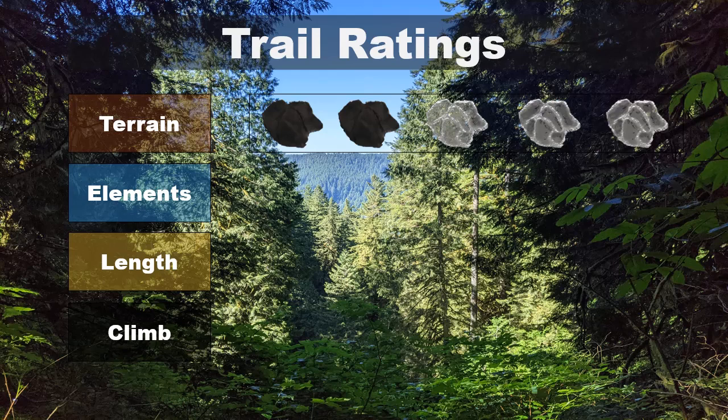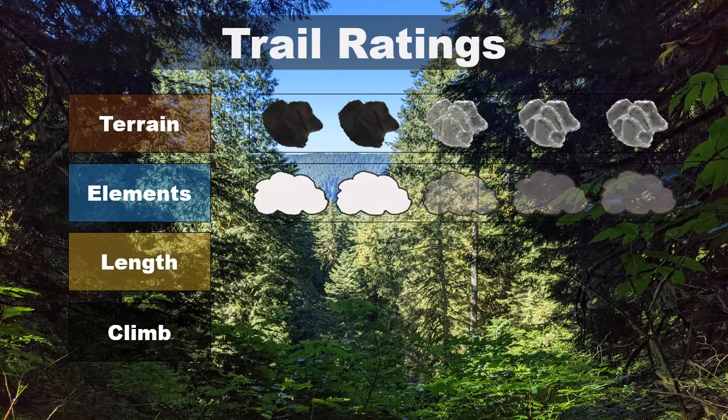For the elements, you'll just need to consider the elevation level and whether there's snow to contend with at times. It gets 2 clouds out of 5 for elements. The top of Mount Hebo is notorious for impressive winds and snow, so you might just do yourself a favor and keep your visit to the summer months.